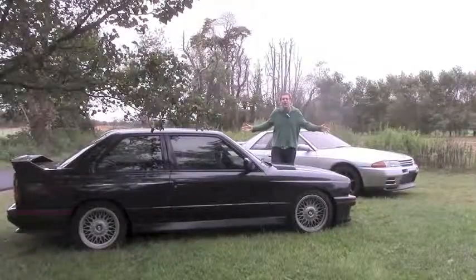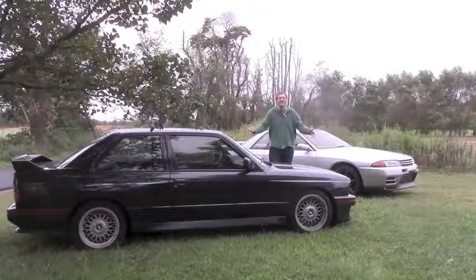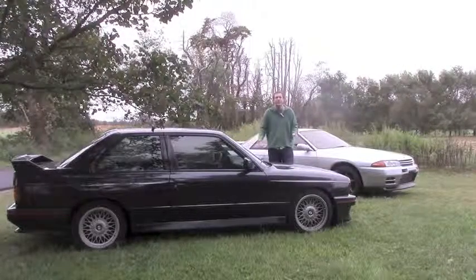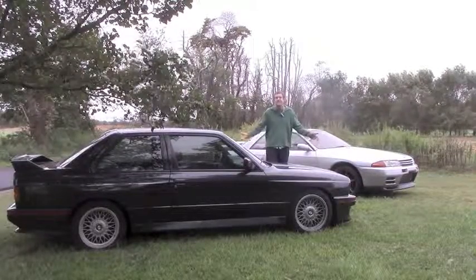In other words, although these cars have some major differences, we have them to thank for creating a performance car kick that has lasted for 25 years. Without this car, there'd be no Mercedes E63 AMG, no Audi S4, no Volvo S60R. And without this one, there'd be no WRX, no Evo.